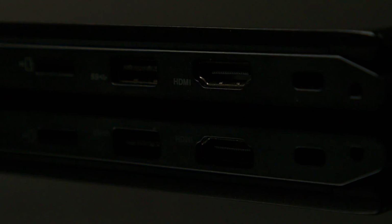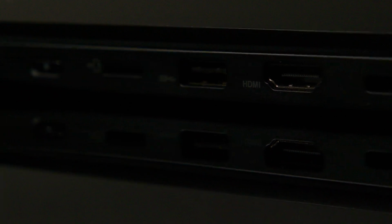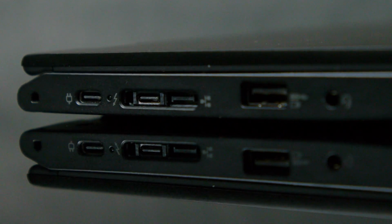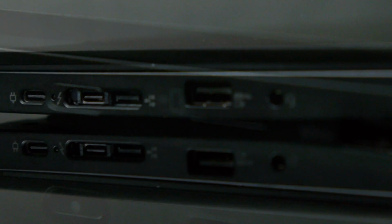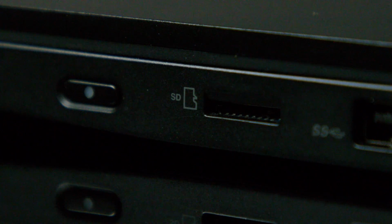Port wise, you have an HDMI port. Yay! You have 2 USB Type A 3.2 generation ports. You have a Thunderbolt port because this is going to power up via a USB-C connection. And you have a micro SD card reader. I know most of y'all don't care about that, but I love that. I absolutely love having any sort of card reader built right into a laptop, but that's a nice option there.